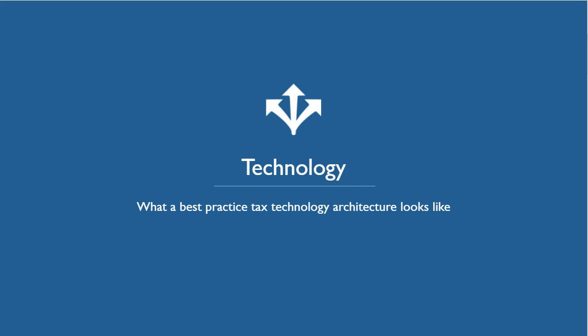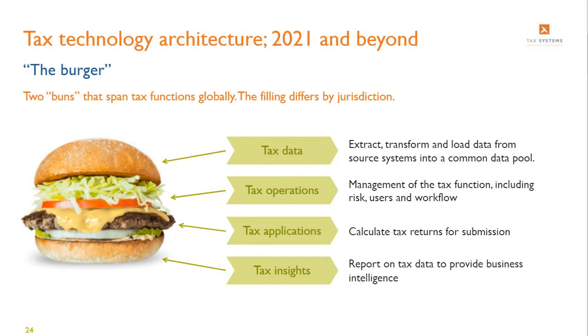I've absolutely stolen this analogy from one of the firms we work with. They talk about it as a burger with two buns and an interior. You've got these two buns that are quite generic. The first bun is getting data in, so it's all around the data. How do we get the data into a product? Getting it out of a source system, transforming it and loading it into a common data pool is generic technology.